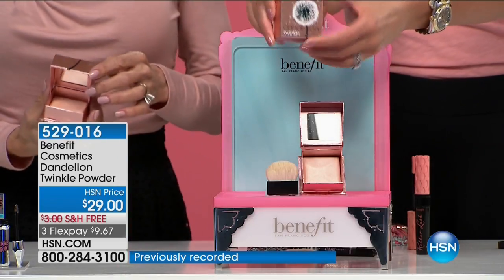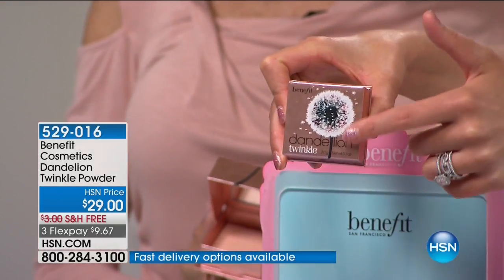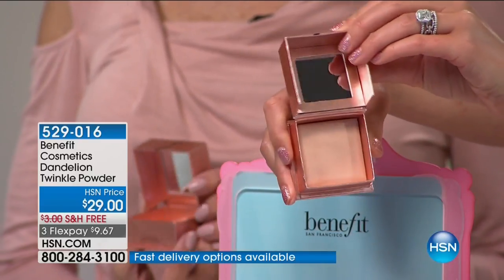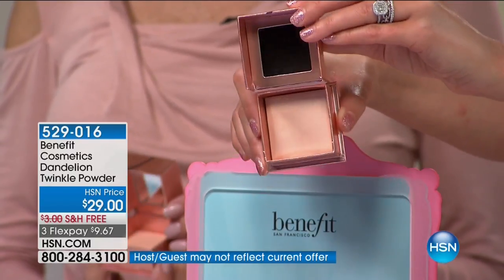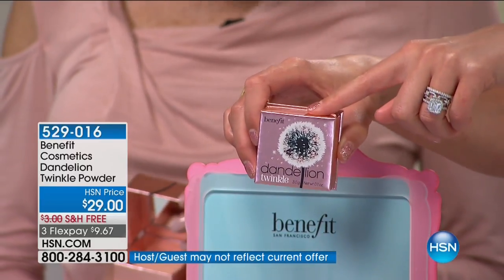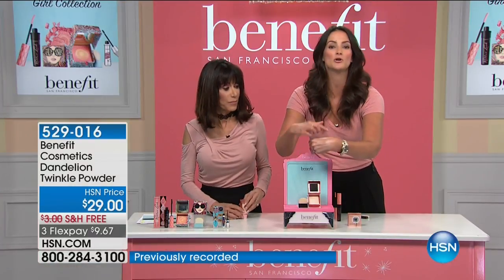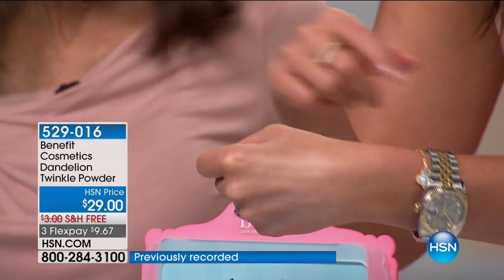Now, here's the thing. We know that highlighting makes your skin look youthful. It makes your skin look like you just had a facial, like you have this glowing, beautiful skin. But how do you get it, right? Highlighters are tricky. Why? Because if they're too shimmery, if they're too glittery, they settle into your fine lines and your pores. That's why we created this exclusive baked technology that melts into your skin. I want to show you on my hand, because I actually put Twinkle all over this hand. And as you can see, there's a sheen. There's gorgeous.